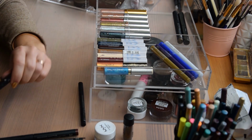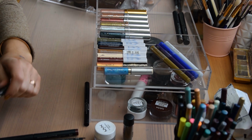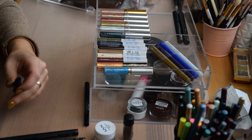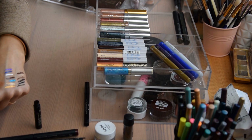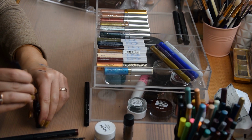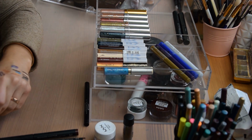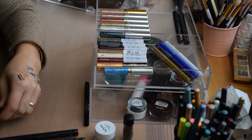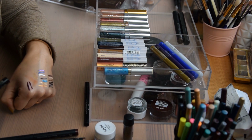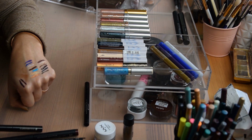And then finally, I have Ilamasca. This is called Havoc. I searched for this, I got it on sale, and this is the most beautiful burgundy liner ever. Oh, it looks like it needs a shake, but you can see the color there. It's beautiful. It does look quite a bit more liquidy than I remember it to be. I'll check how it dries, and otherwise I'll have to throw it out.